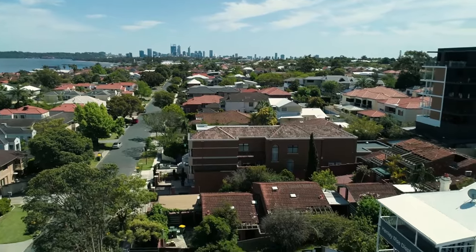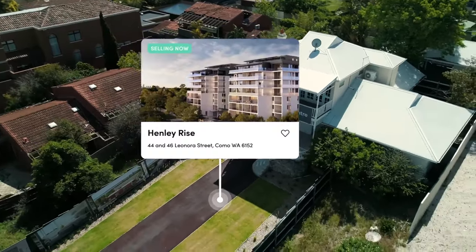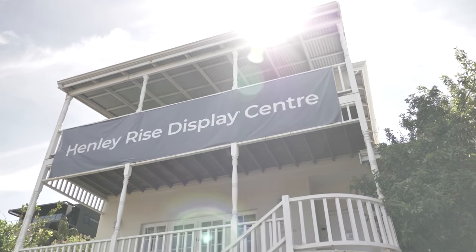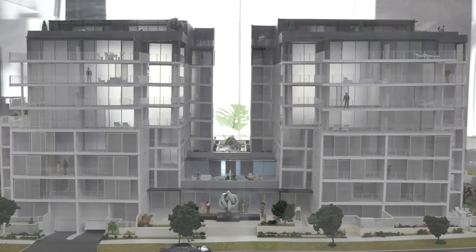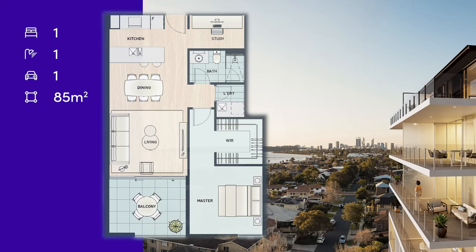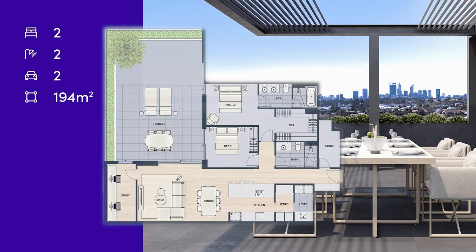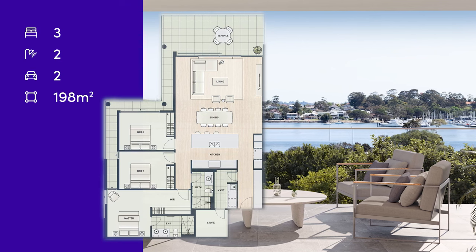Nestled in the leafy riverside suburb of Como at 44 and 46 Leonora Street, Henley Rise Residences is a brand new development by Blueways Group in collaboration with Aria Land. With 111 residences available across two towers, there are a selection of 1, 2, and 3 bedroom floor plans to choose from, all meticulously designed to encapsulate its peaceful riverside location, as well as being future-proofed with highly sustainable design initiatives.